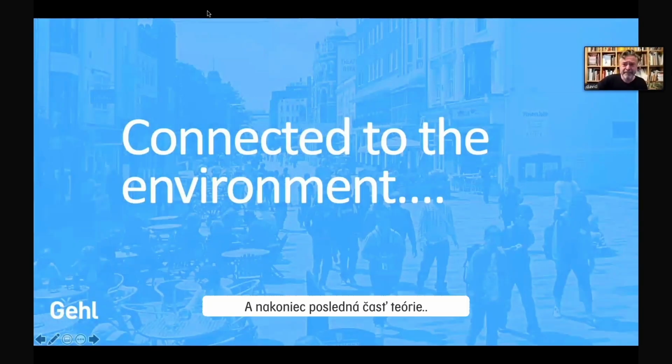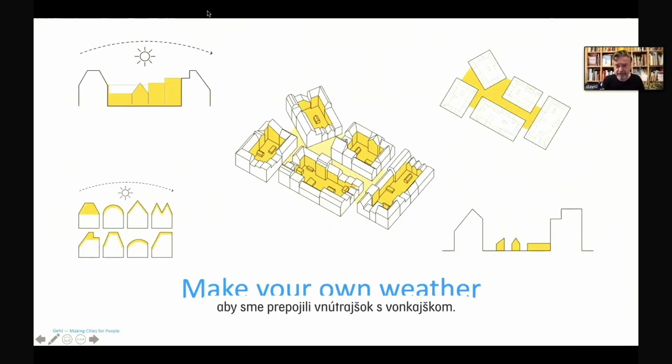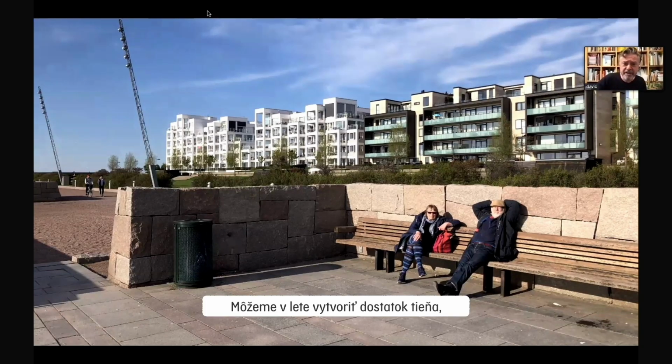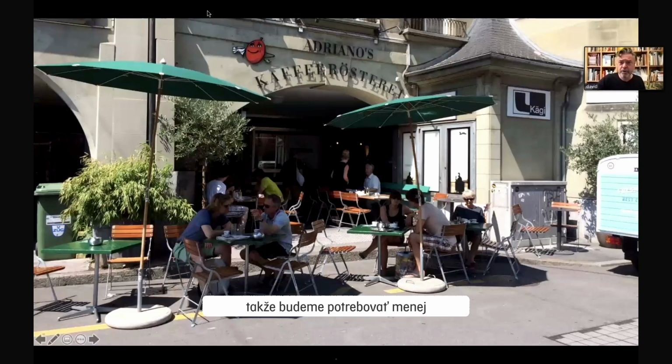And finally, the last bit of theory, being connected to the environment, just recognizing that there are so many things we can do to connect inside to outside. By making the right kind of forms, we can build our own weather. We can make it cooler, we can make it warmer with form. We can protect from the wind to make a place warmer in the winter. We can create shade in the summer. So we need less heating, less air conditioning.